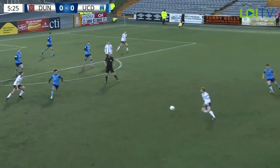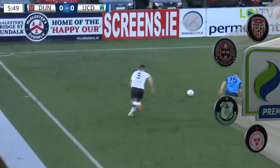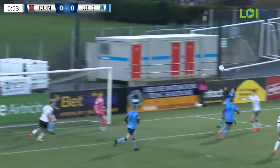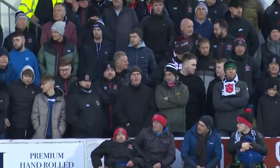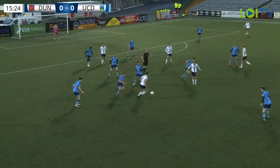And, well, Stephen Bradley with the first chance of the game. And the ball coming back off the woodwork. Dundalk do still have it. It was Pat Hooban who chiselled out the cross. Very shortly, Dundalk have the possession. Here's Paul Doyle. Now it's Benson.